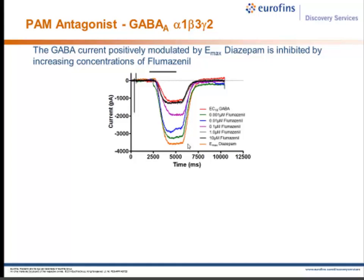And the orange trace corresponds to the positively modulated current as a result of the application of the maximal concentration of the diazepam, and that's about 3.5 nanoamps. And so that sort of defines the assay window. And then as we apply increasing concentrations of the flumazenil, we can see that we're able to increasingly block that positively modulated response of the maximal concentration of diazepam all the way back to the baseline EC10 GABA response.